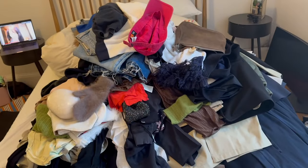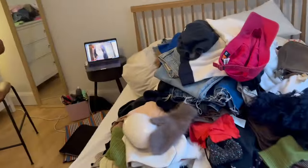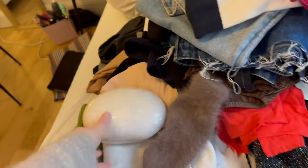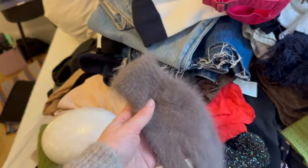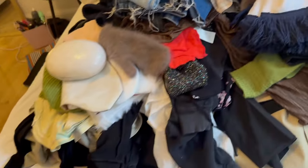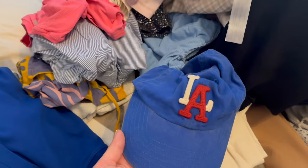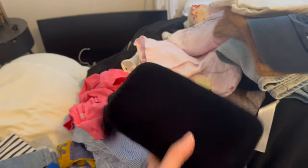Look at this. I've got Sophie Enchancy on in the background while I do this, but look at all this stuff. I have a mix of summer wedding guest bags here, which I actually love that bag. I think it's from Mango. I have some mittens from winter, all sorts of random junk. And then I've also found my old baseball cap from a couple of summers ago, which I loved. My really nice PJs, some more little evening bags.